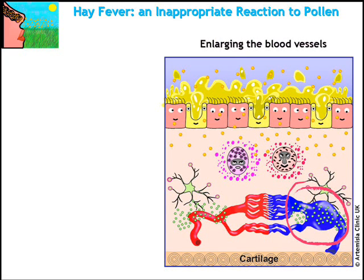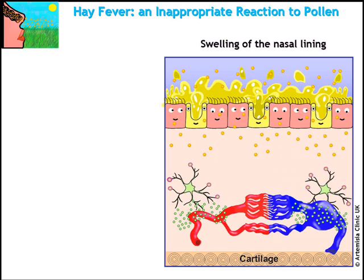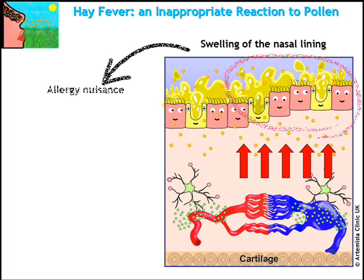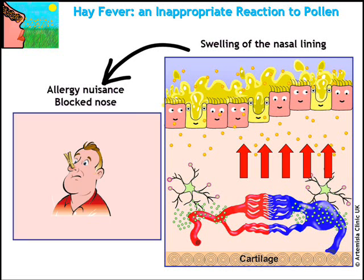When this happens, the submucosa swells like a sponge, pushing the nasal lining up. This narrows the nasal passages and limits the airflow through them, making you feel that breathing through the nose is difficult. Sometimes the nasal passages are so narrowed that the nose feels completely blocked.